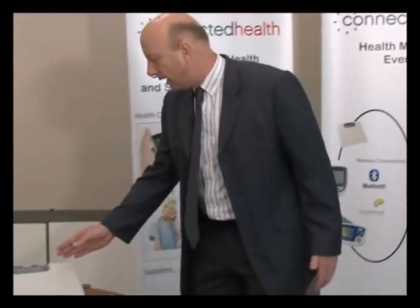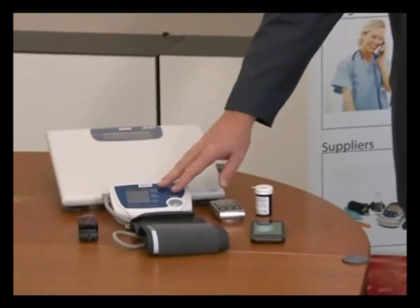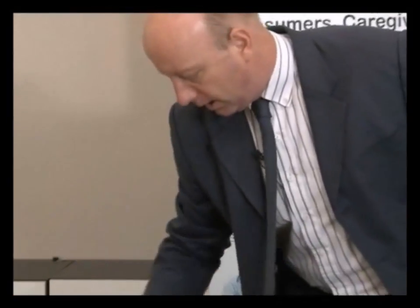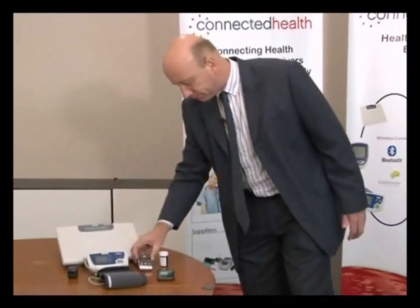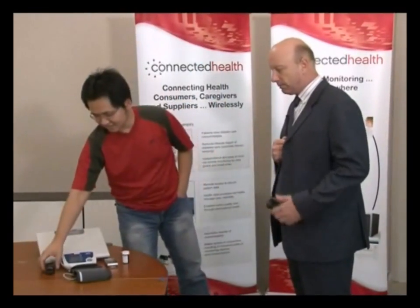We've got these various devices that we work with. We have a Bluetooth scale, a blood pressure monitor, a pulse oximeter, and this is a glucose meter. And then finally, an Android phone, which is configured to be the health gateway for ConnectedHealth. So Charlie's going to come and give us a demo, and Charlie is our lead engineer. So first, Charlie, let's demo the pulse oximeter.